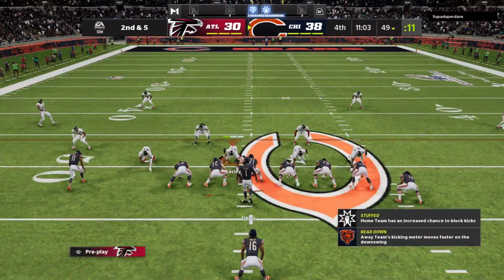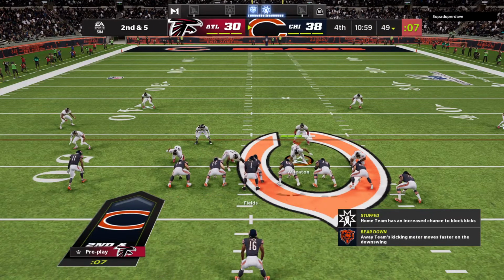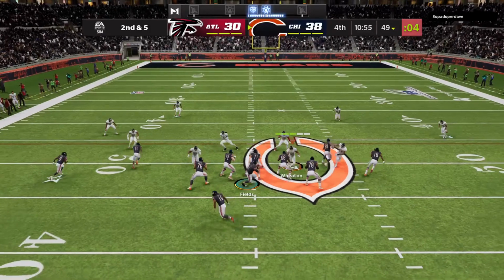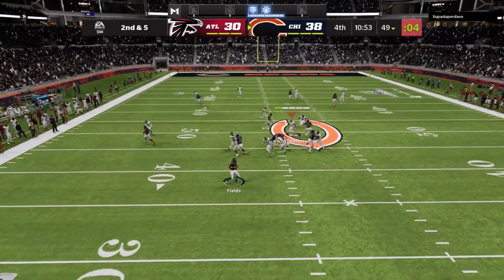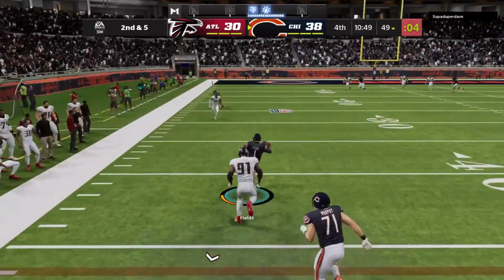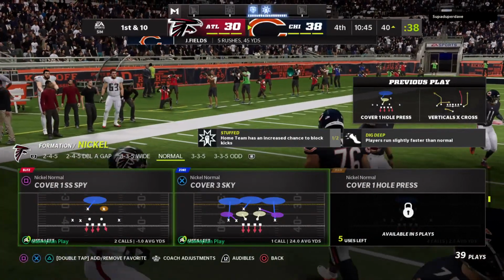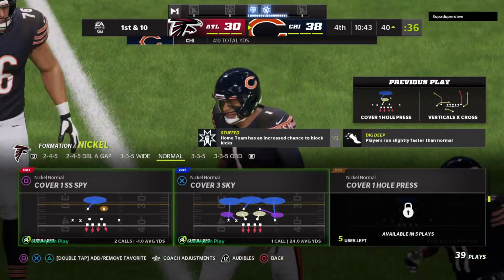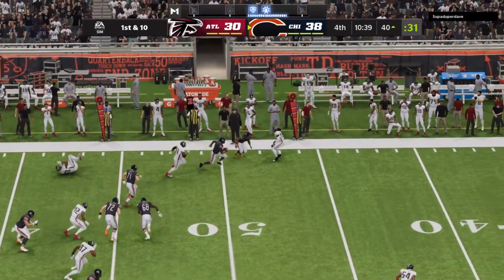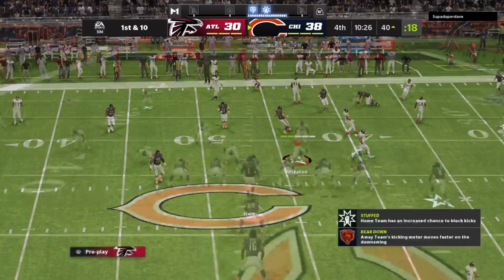The first down run got 5. Here's 2nd and 5. Back to throw. Fields being chased out left. And Fields going to have the first down before sliding to a halt to avoid the contact. Nothing open downfield. He keeps it himself for 11 and a first down. First and 10 at the 40-yard line.